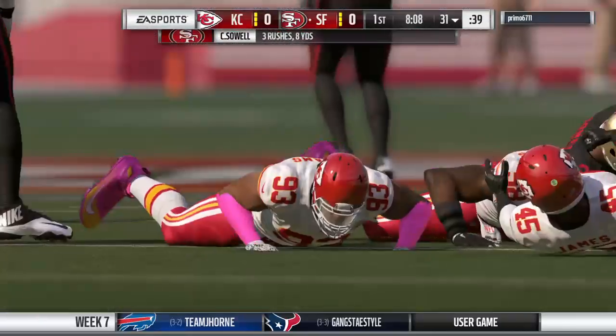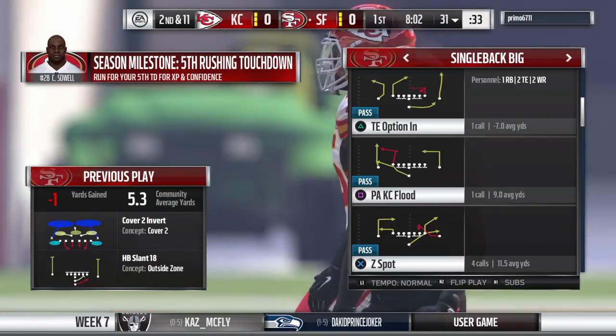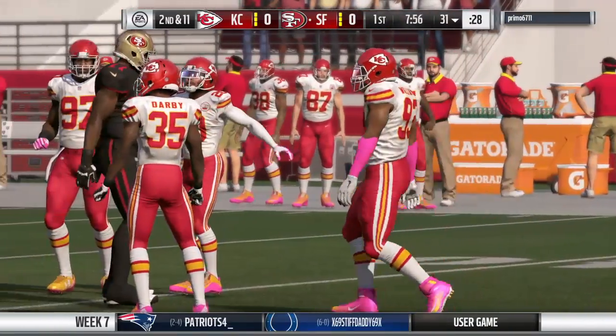And he is swallowed up right at the line of scrimmage. It's a loss of a yard there, and now second down. When Leonard Williams was picked in the 2015 NFL Draft, I compared him to Merlin Olsen, and I got a lot of grief about it.